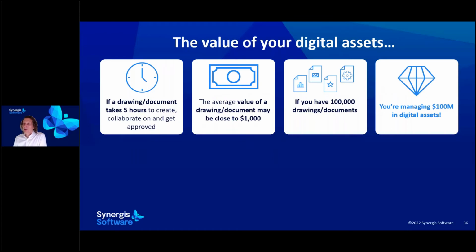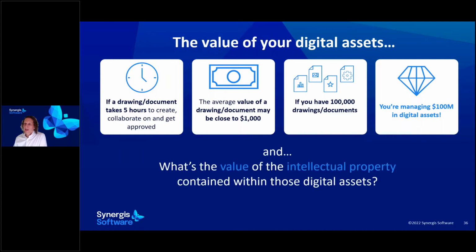Consider for a moment the value of your digital assets, your documents. Well, it varies based on the document type and the company. Let's say on average, a document takes 5 hours to create, some time to review, rework, and approval, that type of thing. Those numbers may be very different from business to business, but let's just say, for example, the cost to create and approve a document is about $1,000. In an organization with 100,000 documents, you're managing $100 million in digital assets. And that's not considering the most important part, the value of the intellectual property contained within those documents.